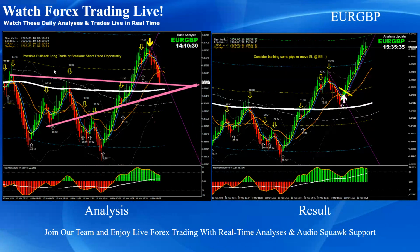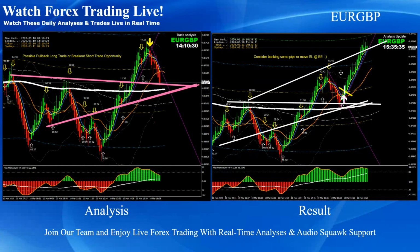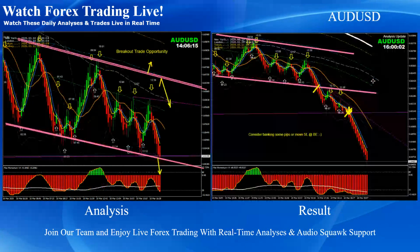Euro pound, pretty straightforward. As you can see, we were expecting a pullback after the breakout, and as we explained, a beautiful pullback long trade. And as soon as the price hit the profit target, the first target is always the first fifth channel, and the final target would be the next fifth channel. Beautifully, price nicely hit the final target.